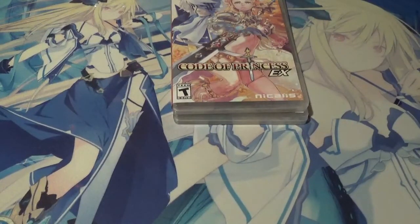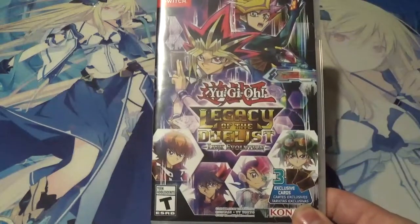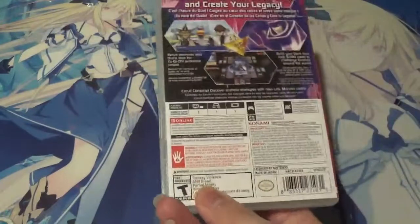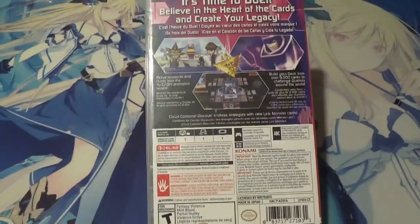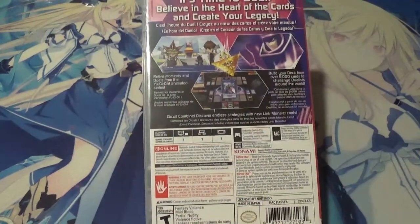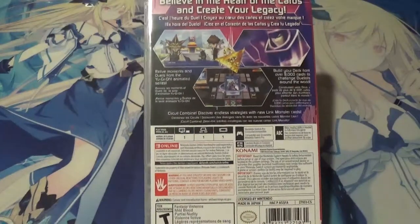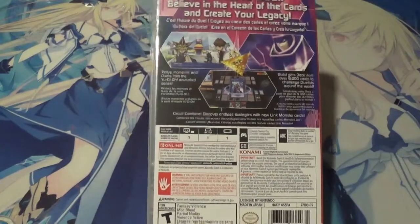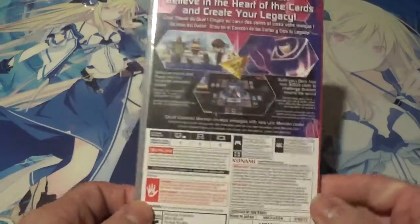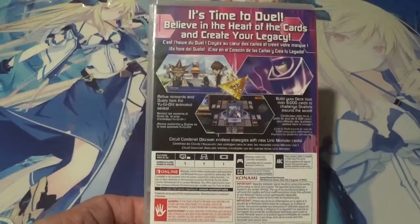And the last Nintendo Switch game that I got, and I was looking for this for a long time, and finally I bit the bullet and bought it online, is Yu-Gi-Oh! Legacy of the Duelist Link Evolution. With over 9,000 cards available in this game, there's a lot to choose from. Now, I doubt it has every card, because I'm pretty sure Yu-Gi-Oh! in the course of its existence has made more than 9,000 cards. But 9,000 cards is a great starting point, and they could always add DLC in the future if they wanted to.